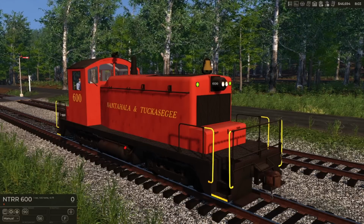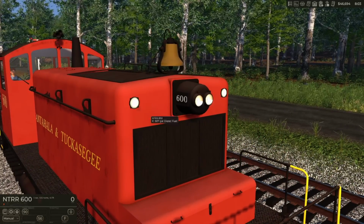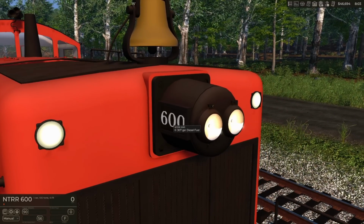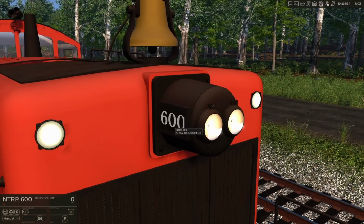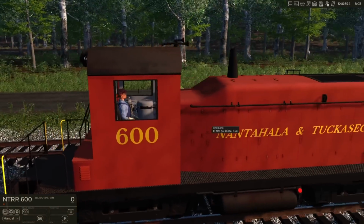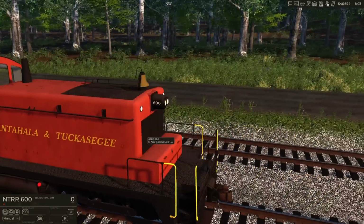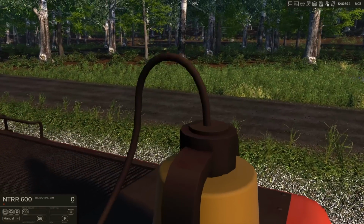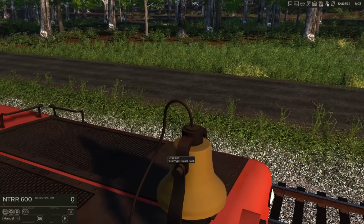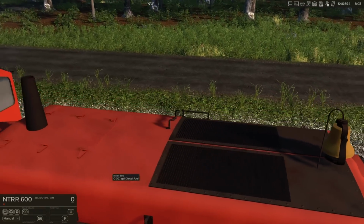One of the first things is the marker lights. It's actually got marker lights, which are now changeable, white, green, whatever you have it set to, and number boards. Now, I know the back didn't have these. I don't think the front had them either. Now you've got number boards on each side, appropriate to whatever your road number is for your unit. Same on the back. The bell model has been updated. You can actually see the airline coming out of the top now. I don't believe that was there before this experimental build, so I believe that's new as well. Please correct me if I am incorrect.